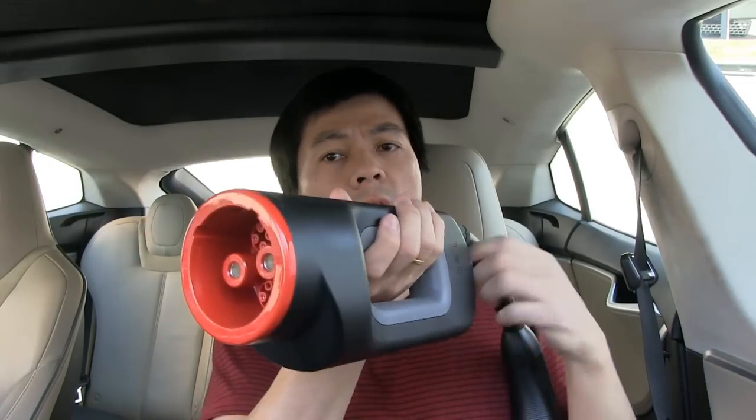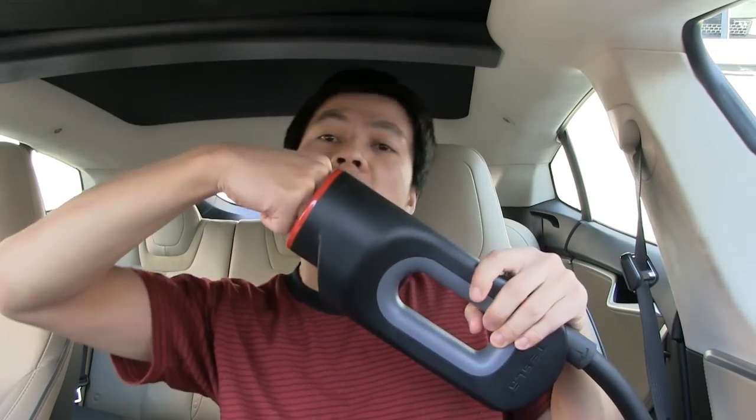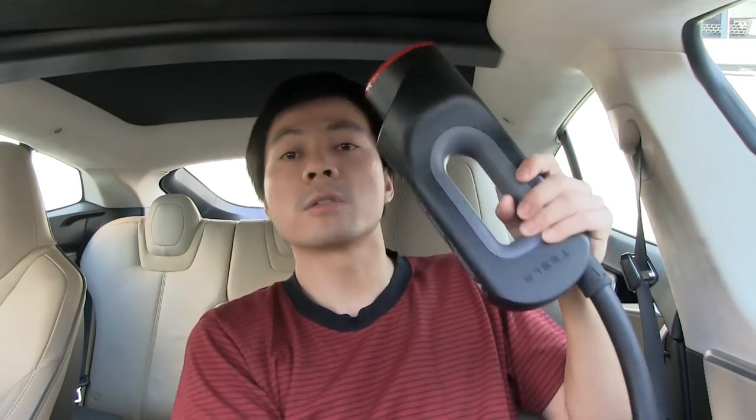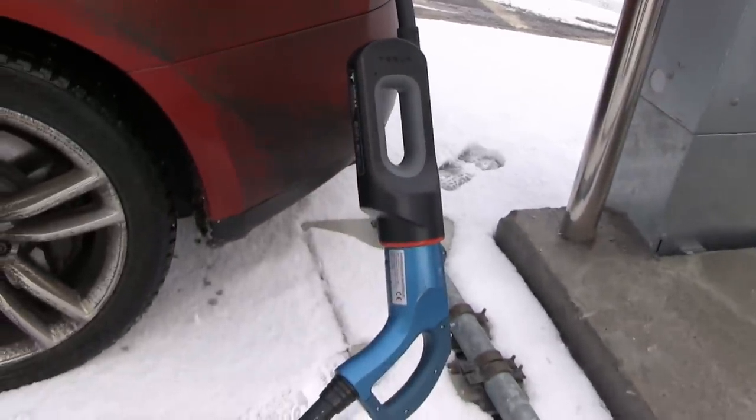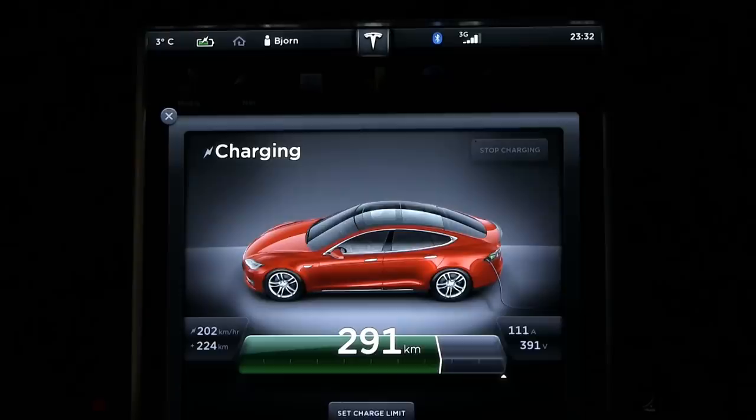It's this one. Yeah, this is the CHAdeMO plug. You see, it's freaking huge. I think I can even fit my fist in here. Yeah, that's how huge it is compared to the Type 2. So this one enables Tesla to charge at those fast chargers. Yeah, semi-fast, I would say, but still pretty fast.